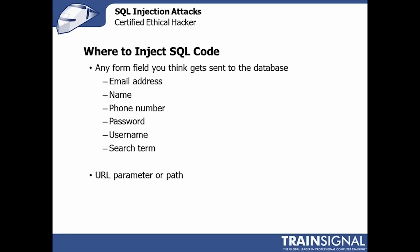Where might you want to inject SQL code? Well, really, the easiest is either to inject it into a URL if the database and the web front end are using URL parameters or path changes to access different data, or if the web front end actually presents form fields like these here: email address, username, password, and so forth. Oftentimes injecting SQL code into those fields will result in the SQL server on the back end executing those codes verbatim, not just within the context of whoever you're supposed to be, but within the context of the web server itself. And the best way to show this is actually as an example.